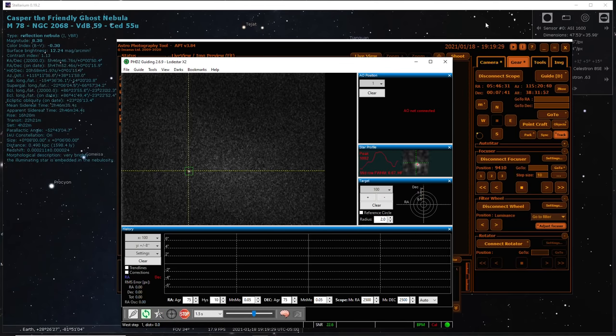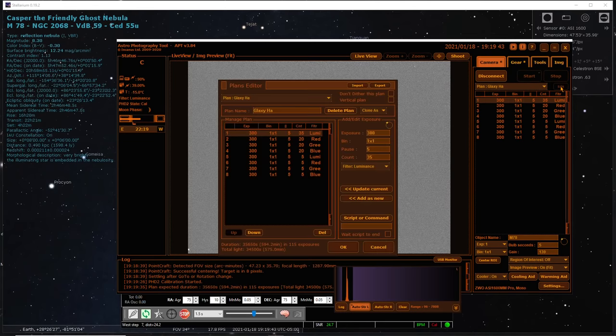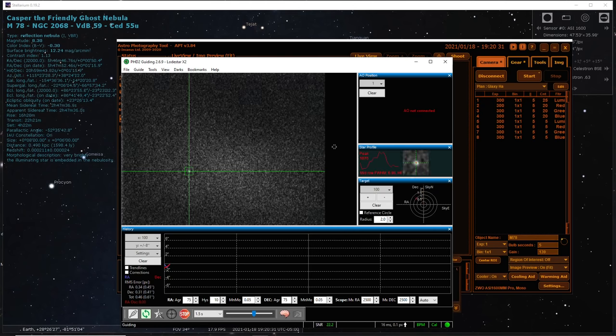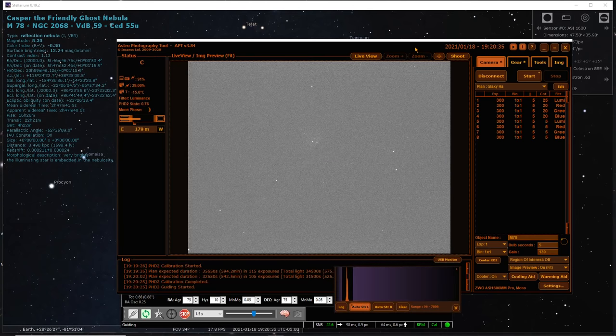While it's calibrating, I'm going to go up and fix the imaging plan. I got some luminance the other night, so I'm going to bump this down to, I think, 25. We'll start with that. So 25 luminance, 20 red, 20 green, 20 blue, and we'll let it run after that. Calibration's done. Guiding is going. So let's get the imaging plan going.